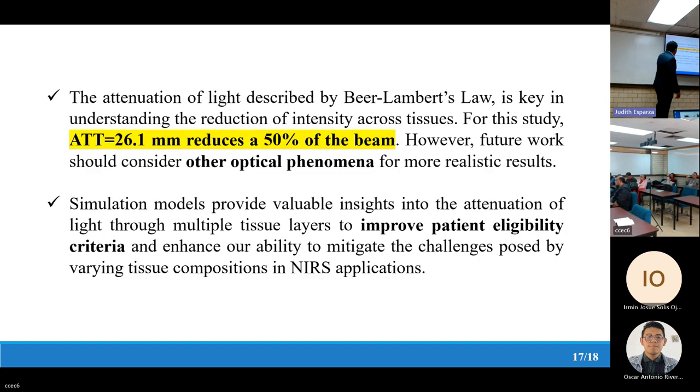The critical adipose tissue thickness we obtain, where the beam is absorbed at 50%, is 26.1 millimeters. And of course, this is not a complete result, because we must consider other optical phenomena like scattering and reflection. This is just considering absorption. Why? Because the interface we used does not consider those phenomena.